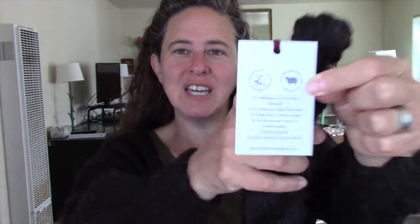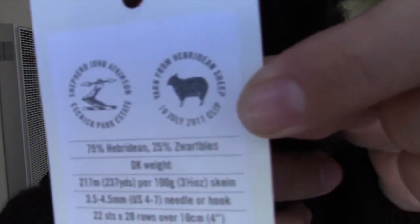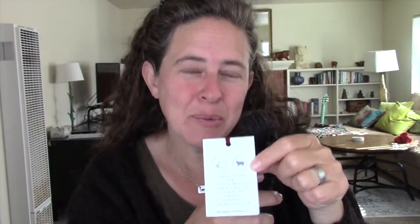Something that's really fun about this: the reason that this is called Daughter of a Shepherd is the woman behind it, whose name I believe is Rachel, her father is the shepherd on an estate near York. And so she uses this Hebridean fleece in a lot of the yarns that she produces, and it comes from the sheep that her father is the shepherd on that estate. And one of the fun things is that it actually tells you on the label the year of the clip. So this is from July 19th, 2017 clip.